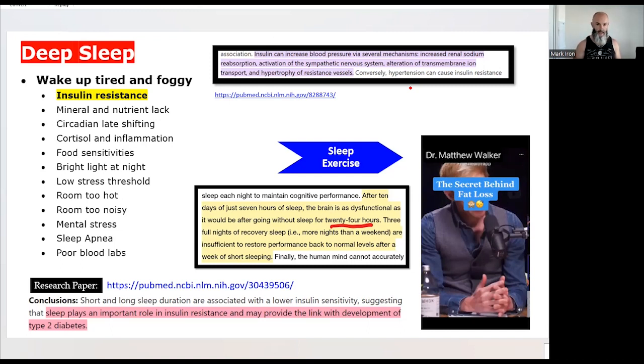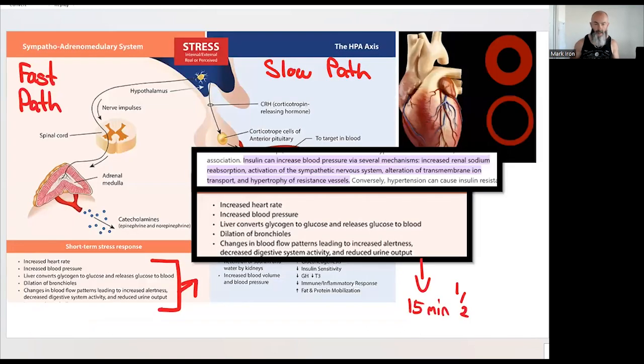And all of these things here is what screws up your sleep. And I think based on the people that we've helped, insulin resistance is the biggest driver, because insulin resistance can increase blood pressure through several mechanisms. Increased renal sodium reabsorption, so your blood pressure goes up. And this is the worst one, the next one. Activation of the sympathetic nervous system. So that's stress. So cortisol goes up, stress hormones go up. So you wake up, you don't have deep sleep. And that's the problem. So you got two stress pathways.